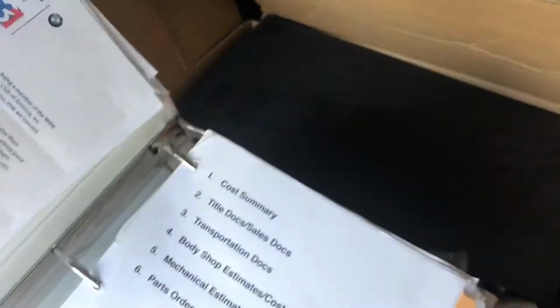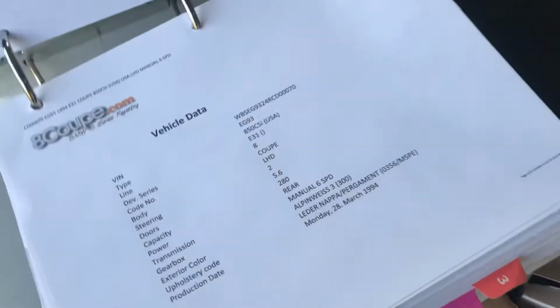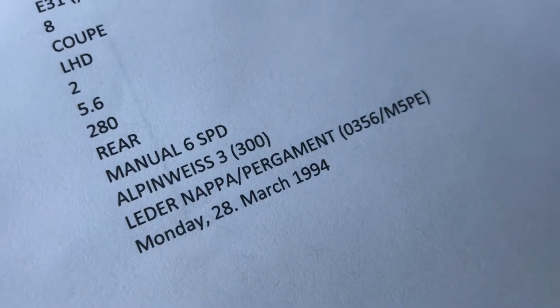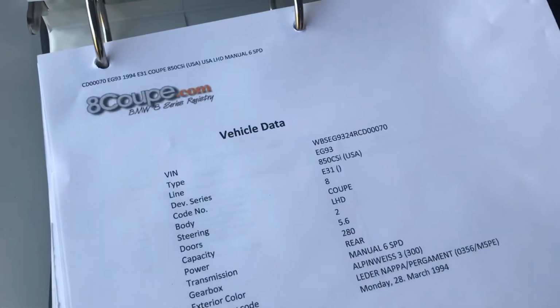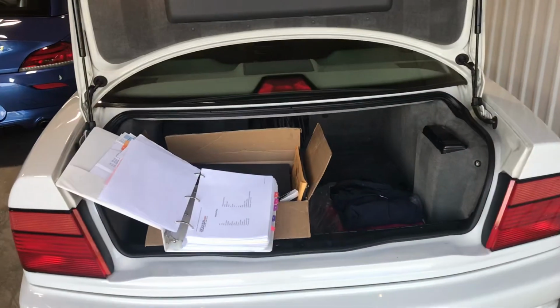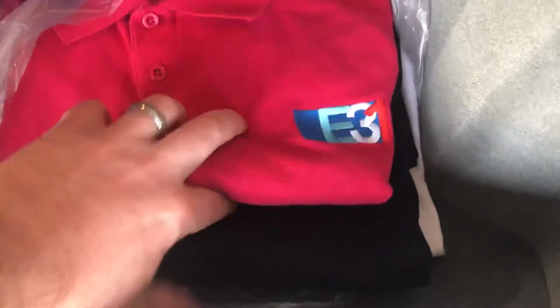And in here, the color code is called, let's see how fast, there it is, Pergament. 8coupe.com. Alec runs that website. He's a really good guy. Great resource to the E31 community. And Bill, I appreciate you giving us all your E31 swag, the hat and the shirts. He is obviously quite the enthusiast.